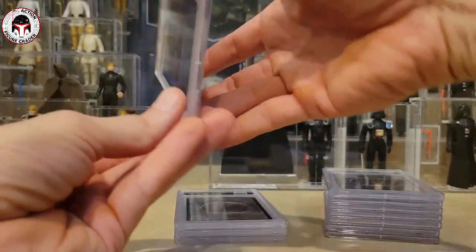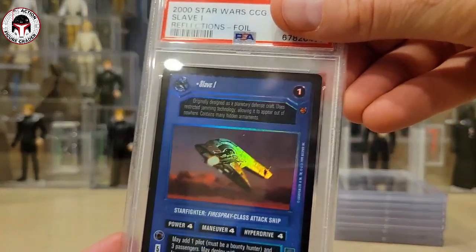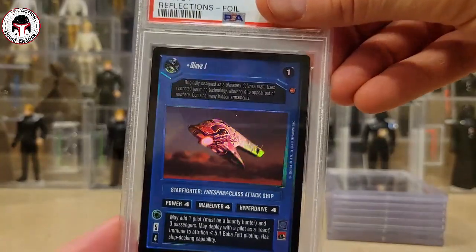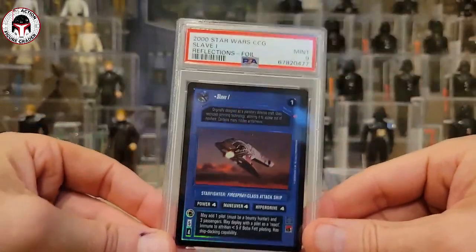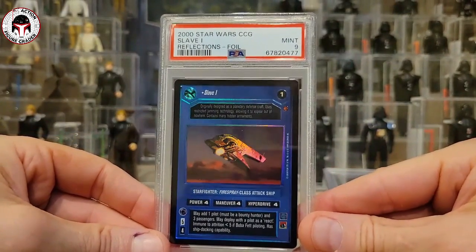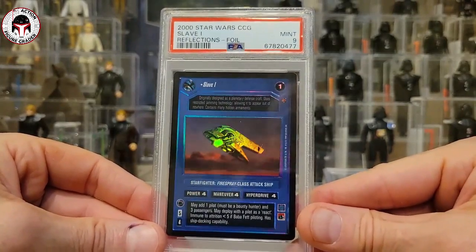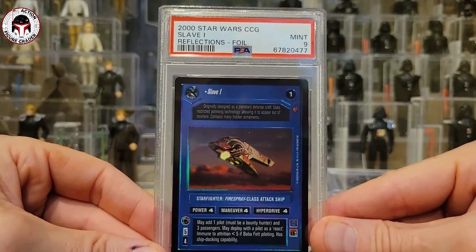Now I've got a dark side card, and this is a heater. This is the Slave 1. And I was expecting on this one to get an 8. But I did get the 9 on it, so very happy about that. There's 1 on the census before this that was also a PSA 9. There are no PSA 10s for this card, but a pretty nice kind of foil card for Boba Fett's ship.